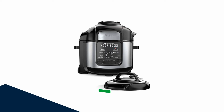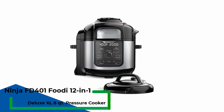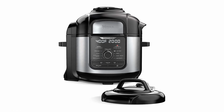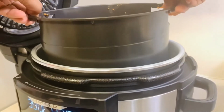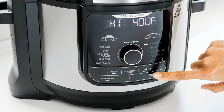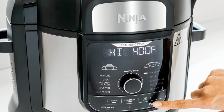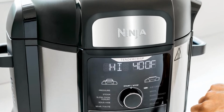Number 4, Ninja FD401 Foodi 12-in-1 Deluxe XL 8QT Pressure Cooker. The Ninja Foodi sees the Cuisinart's 3-in-1 capabilities. It can slow cook, sauté/brown, and steam, and raises it a few more capabilities. Indeed, this 8-quart multi-cooker, also available in 5 and 6.5 quart sizes, can pressure cook, air fry, steam, slow cook, make yogurt, sear/sauté, bake/roast, broil, and dehydrate, which is to say, this one multi-cooker could very well replace every other appliance in your kitchen.